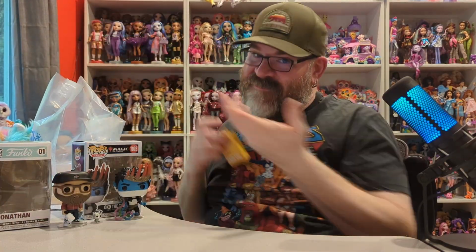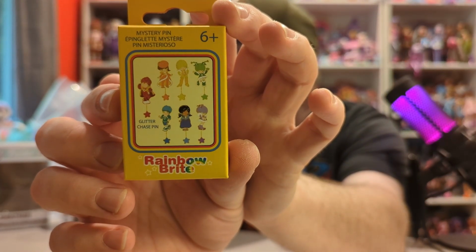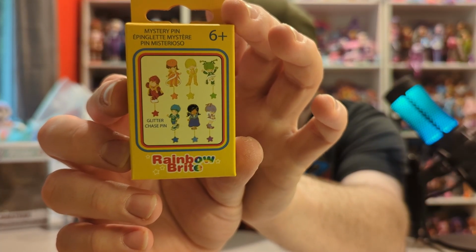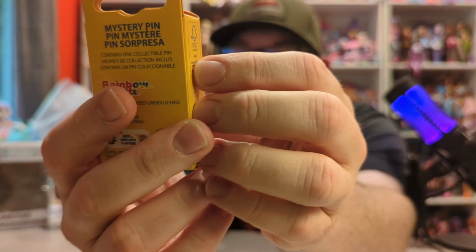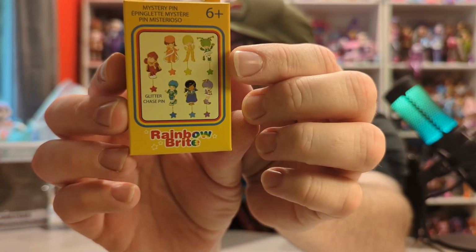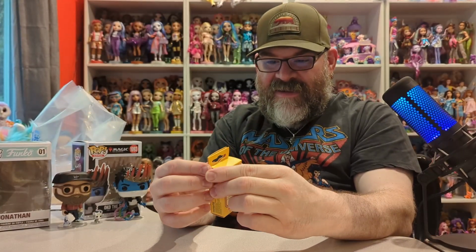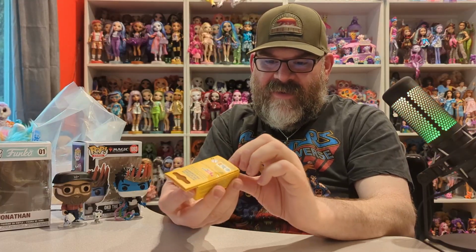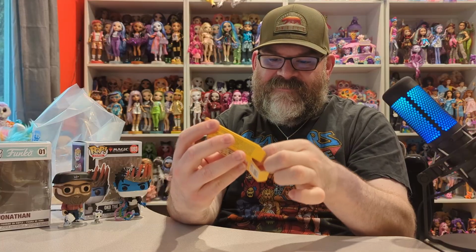And then the other thing, actually the first thing I picked up, was this Rainbow Brite pin. You probably saw me looking at it. I really hope that we get Buddy Blue or Red Butler. If you notice, it says mystery pin, but it doesn't show any Rainbow Brite. It's just the rest of the gang. So I'm kind of curious, who are we going to get in here? And how does this open? This is a weird box. I think it just opens like that.